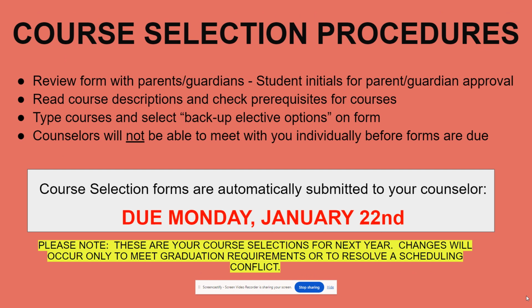Similar to past years, we would like you to review your course selections with your parents and guardians, as well as initial in the designated area to indicate that you have discussed the courses with them. While choosing your courses, be sure to read the course descriptions in the catalog, check prerequisites to make sure you are eligible for courses, and take time to check out the elective videos on the counseling website. You will be typing courses and your backup electives onto the form.